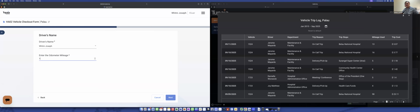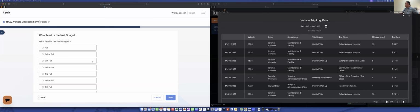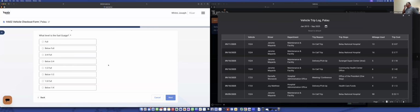Then you enter your odometer mileage after your trip, so let's say 1, 2, 3, 4, 5, 6. Then you gauge your fuel level. This was a little bit tricky, because we wanted the administrative officers who manage these vehicles to see in real time what the fuel level is, so they can send out an order to refuel, versus going to each vehicle at the end of the day, checking the fuel volume, and then going to get an approval.